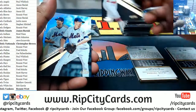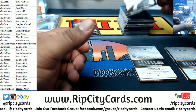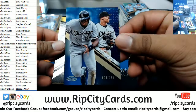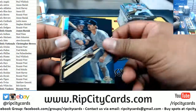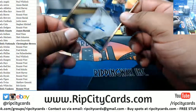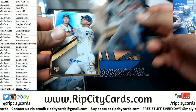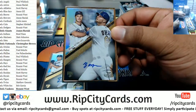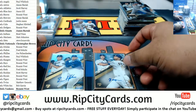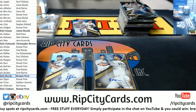Jose Ramirez to 50. Indians. All right. We have Frank Thomas to 150 White Sox. And a Royal Brad Keller rookie hit. Right there. What's the other one? Wow. A Royals box. Ryan O'Hearn. Two Royal rookies right there. Going to Ronnie.